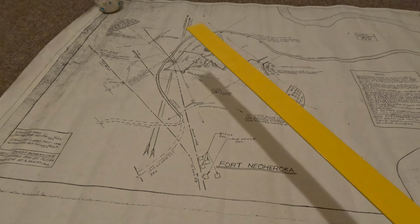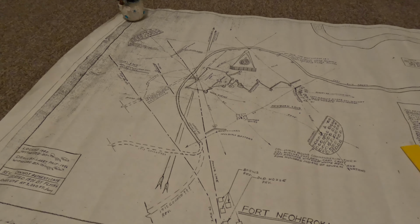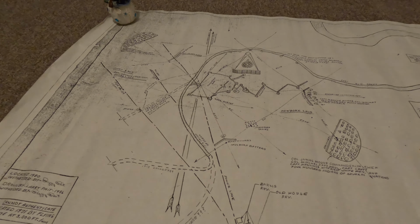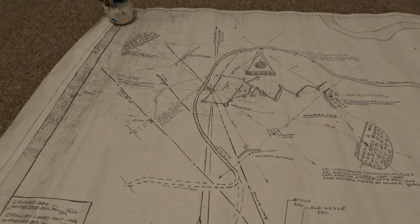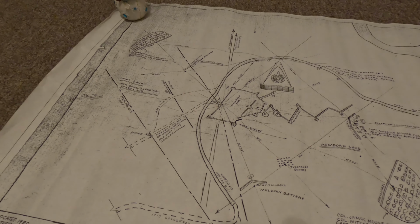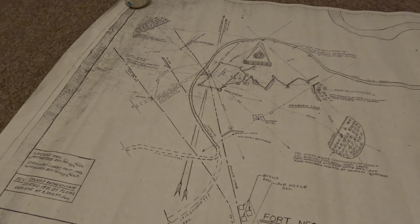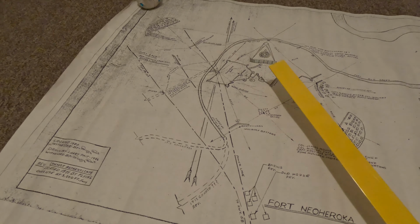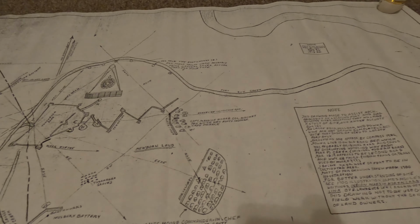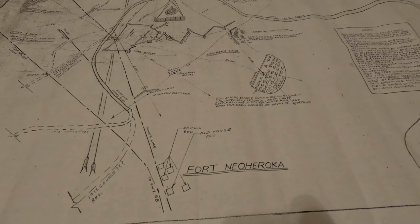And back behind us over here, there is some earthworks. I've seen these in the field, actually, well, on the edge of the field, and they were occupied by, it says, 310 Indians and 10 white men. I believe most of those were actually Cherokee, from what I understand, just from years past. There is a Cherokee battery here as well. Trying to keep the shadow of the camera here out of the map, but it's pretty interesting to see this.